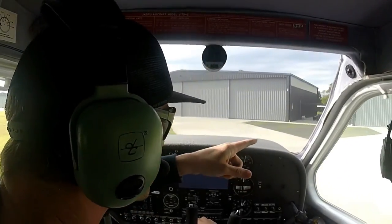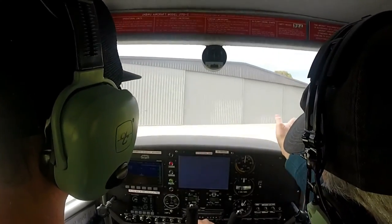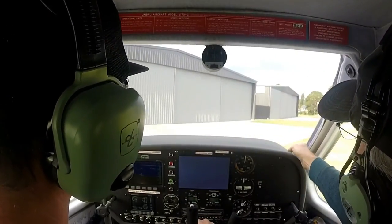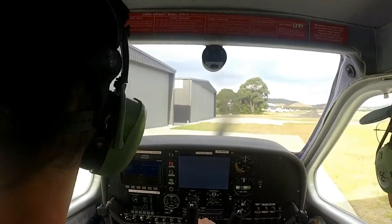Where are we going? Just pull in here, run parallel, so back to the south, but just keep about a metre out from the grass, that way you've got clearance on your wingtip. Good, nice.